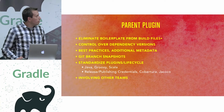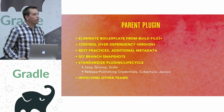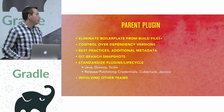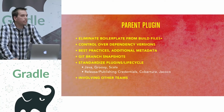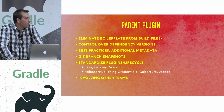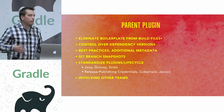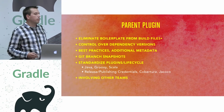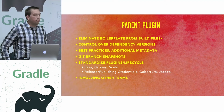And also, last but not least, I want to mention that the parent plugin was a good way to increase adoption of Gradle as well. We outsourced, and we had another team helping with a lot of these efforts. So this helped us generate additional knowledge in other teams who were then able to help us basically support other teams with Gradle.